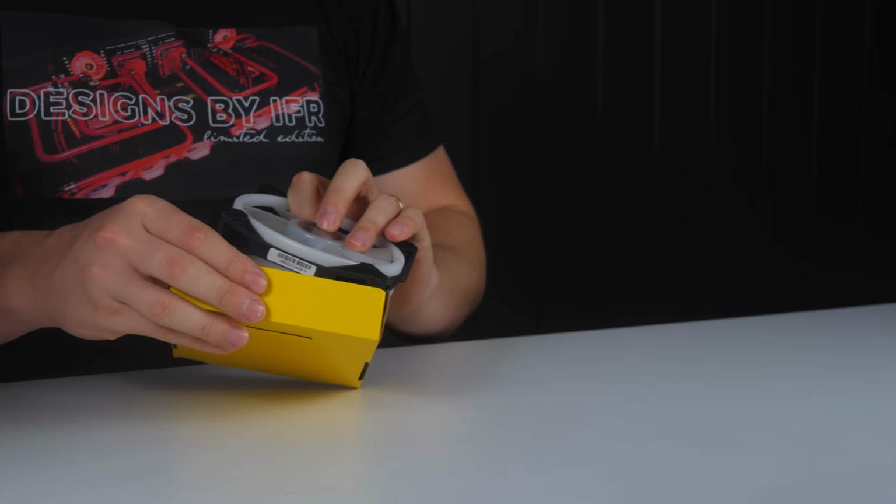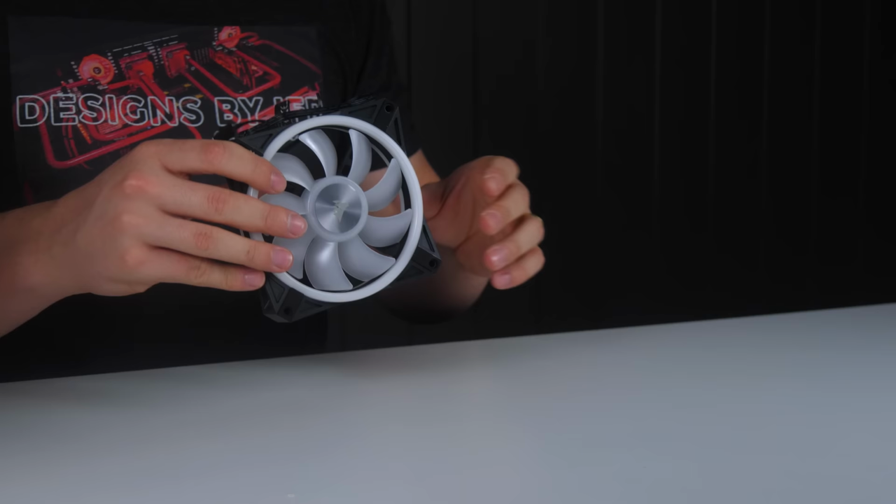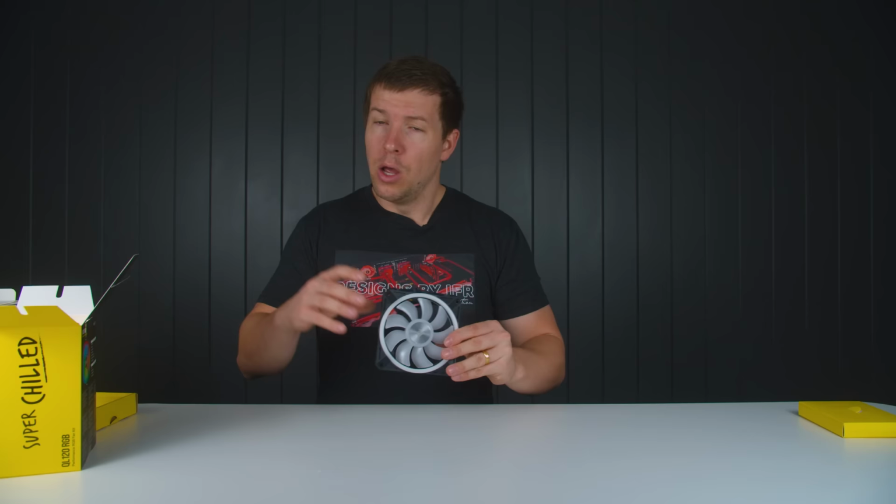Now the things I really love about these fans is the fact that the RGB is not too overpowering. When I'm going to photo or video any RGB fans in a build, the RGB turns out really nice. You can see individual colors. A lot of other fans, they all just look white. And that means to get the RGB through, you actually need to turn all of the lights down so you can't get daylight shots. That's why I love these fans.